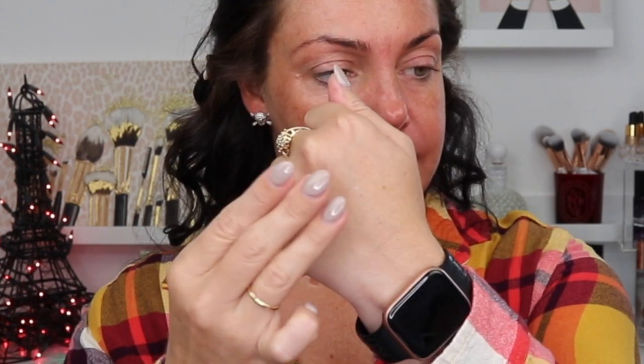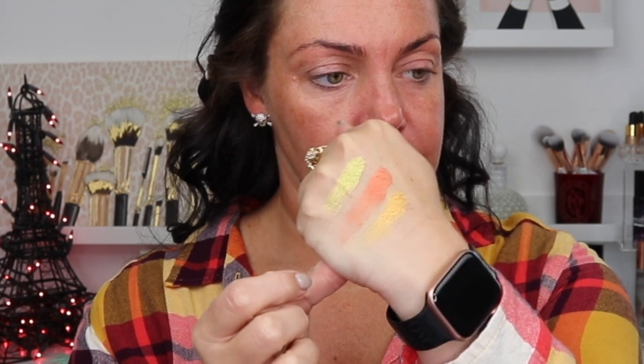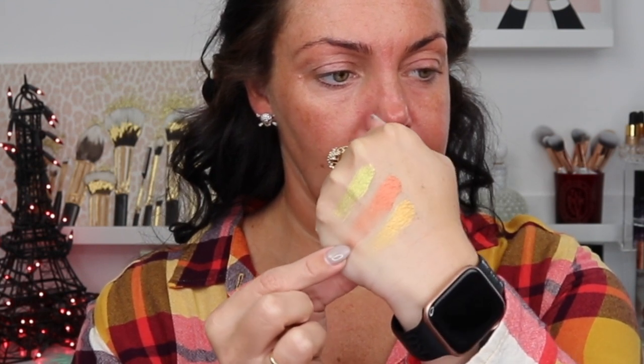This first shade is Corn Maze, beautiful lime green. Then you have Foliage Trail, which this orange definitely is playing on the orange in my shirt. And then Leaf Peeping. Oh, those are stunning. Let's go ahead and swatch those right there. I really want to play with the orange just because of the vibrant colors, but we'll see.